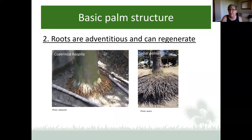Palm roots are entirely adventitious and they can regenerate. Now, adventitious means that the roots do not grow off of other roots. In palms, they grow from the vascular bundles that I described running up and down inside the palm's trunk. There are no tap roots per se.